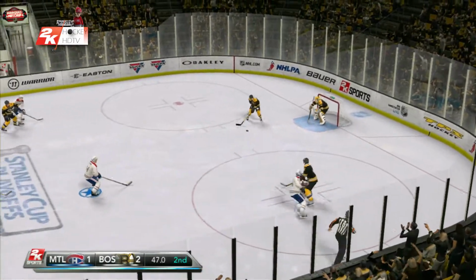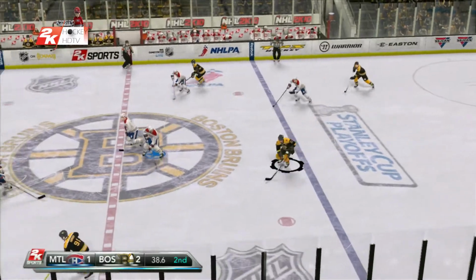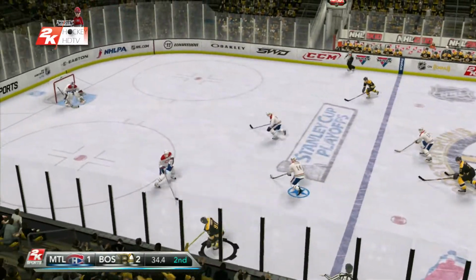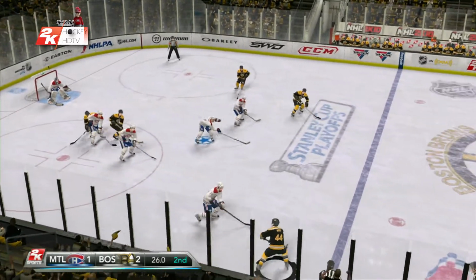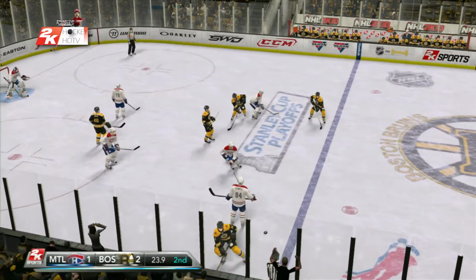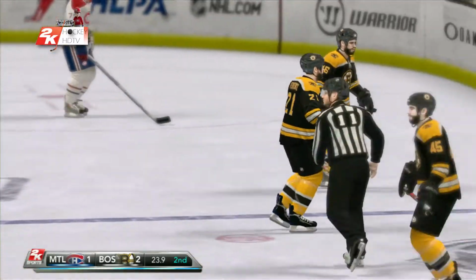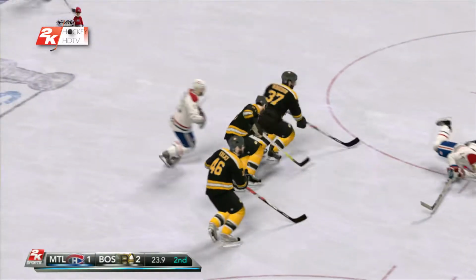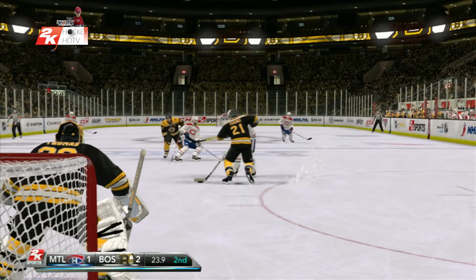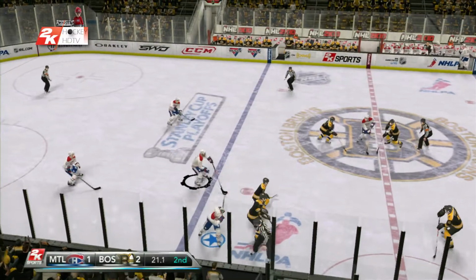Less than a minute to go in the period. Now Ferentz with it. And Randy, you want to take care of a scoring threat? Knock him down just like that guy did. He was flat. Savard's got it along the boards. And here's Ward. He blows the whistle for offside. Getting ready for the faceoff now, Scott Gomez. We're down to 22 seconds.